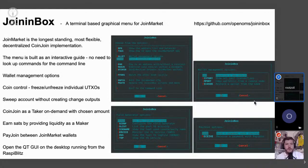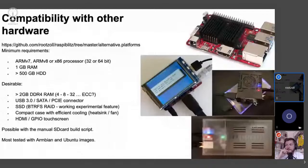So I think this was a deep dive into what's available or will be available with the 1.6, with more for JoinMarket and other apps you can install. But openoms, can you tell us a little bit more about the other hardware you can run the Raspberry Pi software on, because you experimented with that a lot and I think you're the best one to tell us. Even if it's called RaspiBlitz, it doesn't mean it needs to be limited to a Raspberry Pi, right? Yeah, well, absolutely. We are not using the brand, we just named it after it.